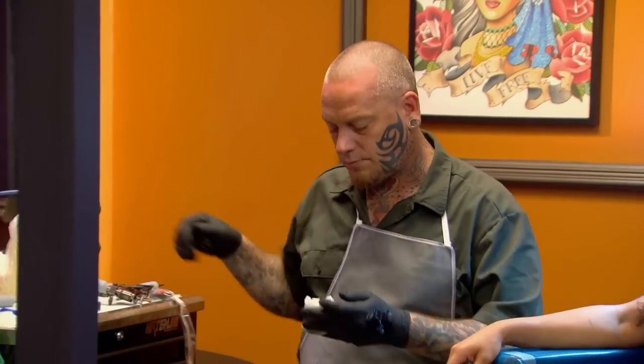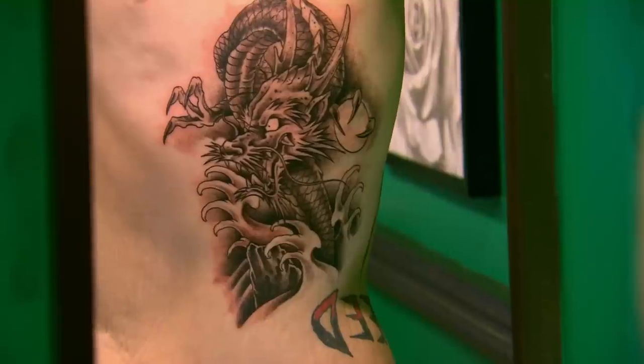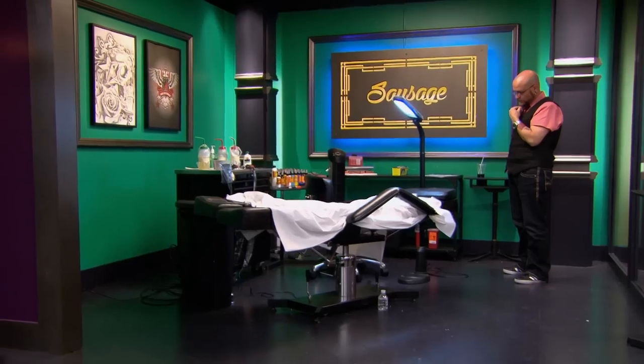5, 4, 3, 2, 1. That's it. Time is up, machine's down. No more ink. That's amazing. Thank you, man. The dragon is absolutely awful. There is not one redeeming quality about this tattoo. Sausage is going home, and I'm the boot that kicked him out the door.